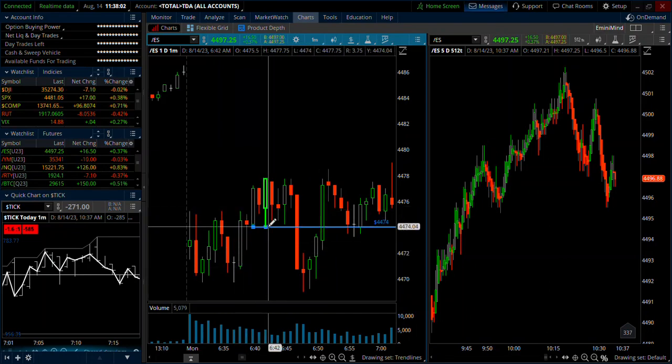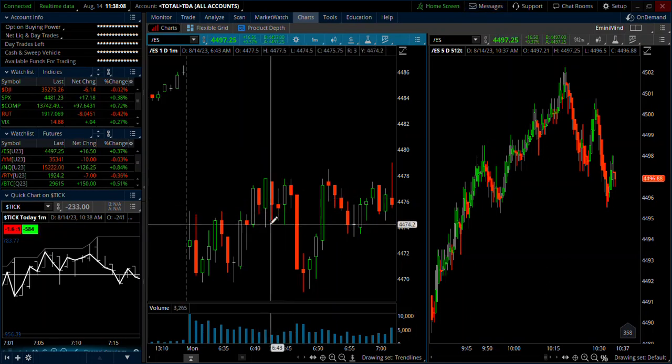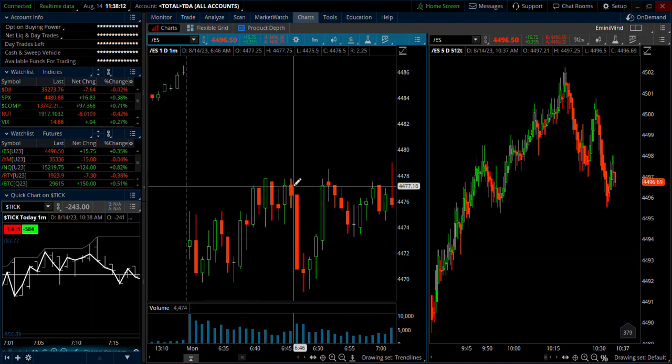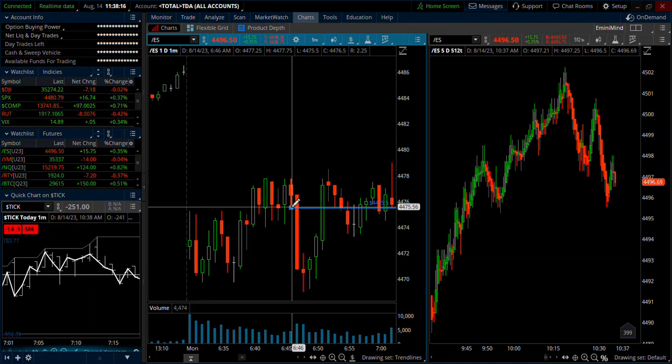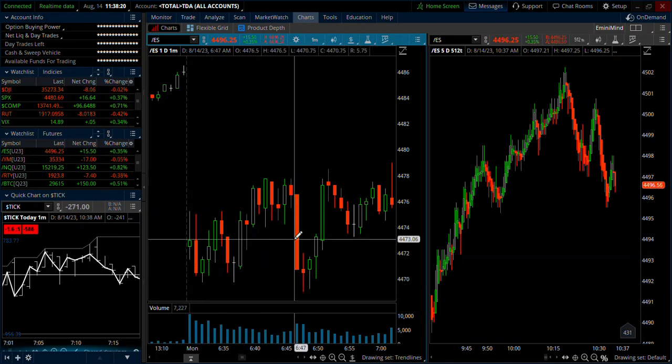Here was a little double bottom, so the stop stayed here. Then we had these inside bars, and then I just left my stop here below 74. Up here we had a double top. You could move your stop up underneath that candle if you wanted to, but nonetheless, that was just shy of 2 points for that guy.